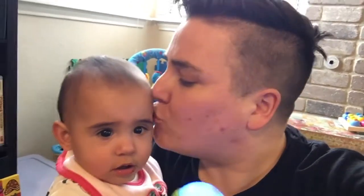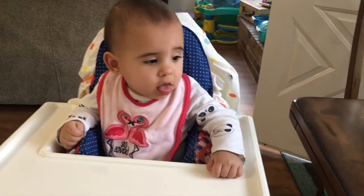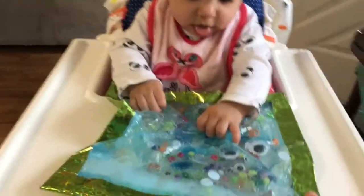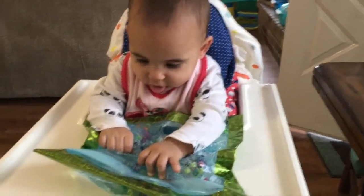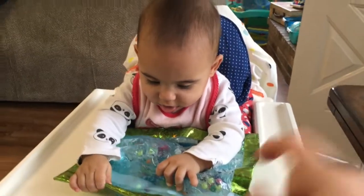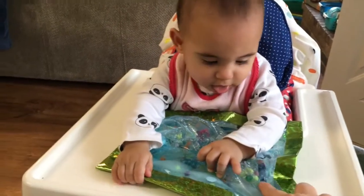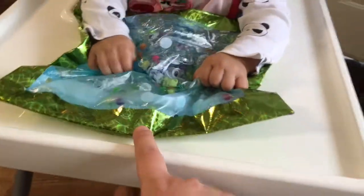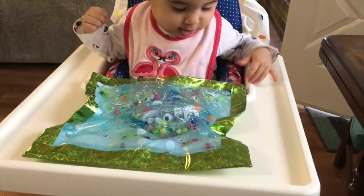What is that? But she's in a better mood now. What are we gonna do? Do you see it? This thing is an old school favorite. It is a dollar store extravaganza that we used when she was little to get her interested in tummy time. It's just a heavy-duty Ziploc filled with dollar store hair gel, and then it's got a bunch of googly eyes and some beads, and then I reinforced all 4 edges with duct tape, and she loves it.